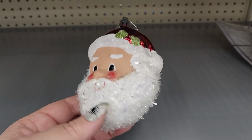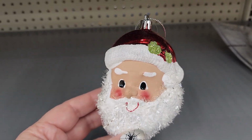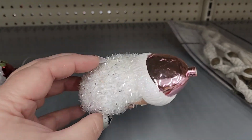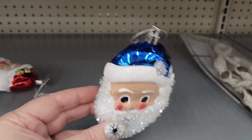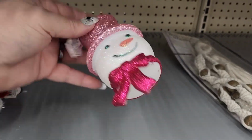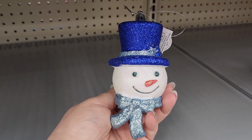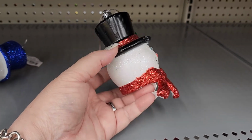We have Santa with a fuzzy beard. And these are all $1 and plastic. We have one with a pink hat. A blue hat. Ooh, these snowmen are snowmen heads. They're adorable. Pink, blue. Look at those eyes. Oh, and the classic dude.